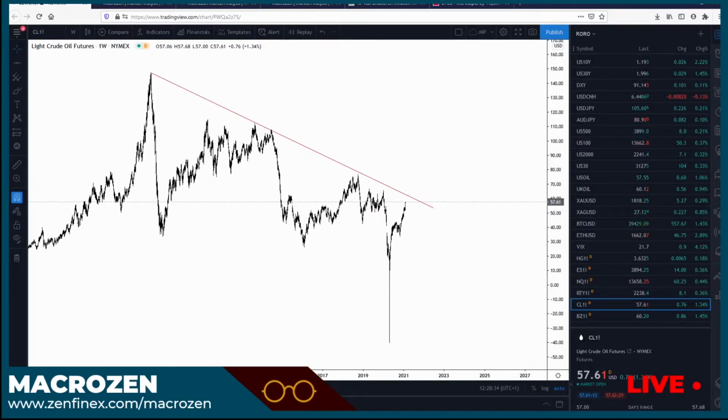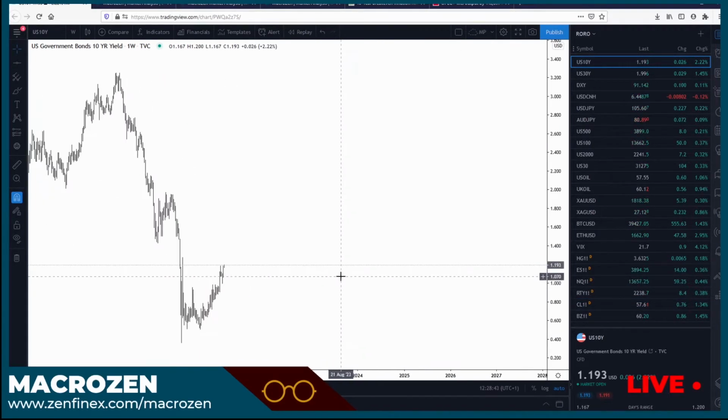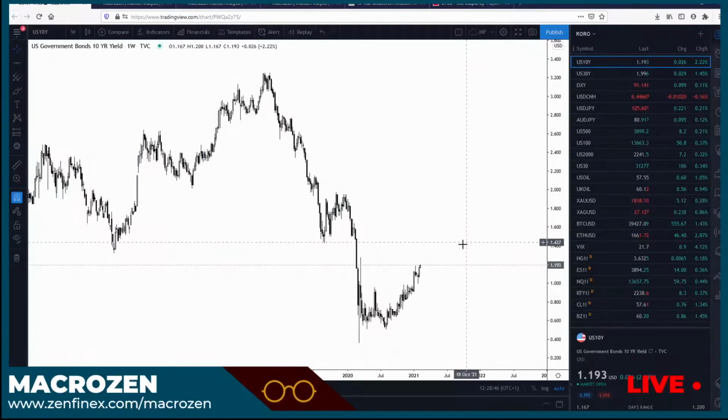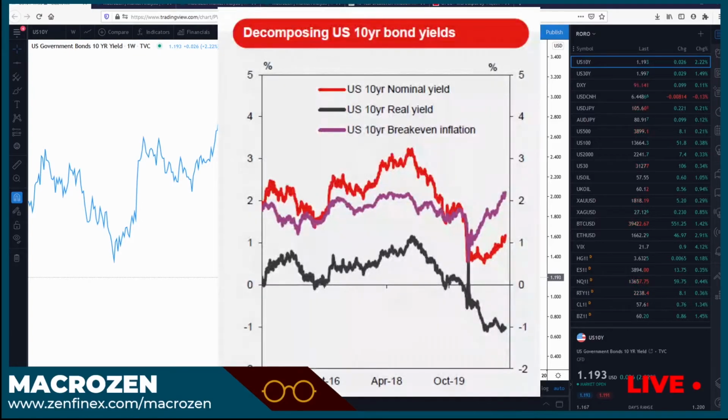One other thing that's really on the radar is the inflation expectations and their influence on the US yields. I get a bit technical, so obviously stay with us on this. I'm just going to change that to a line chart. It looks a bit clearer like that. So I want to bring this onto the screen here. Okay, so this is a chart from Westpac where they're looking at the US 10-year bond yields. What we've got here is the real yield in black, that's obviously at the bottom there. We've got the nominal yield in red and the 10-year break-even expectations here in purple.